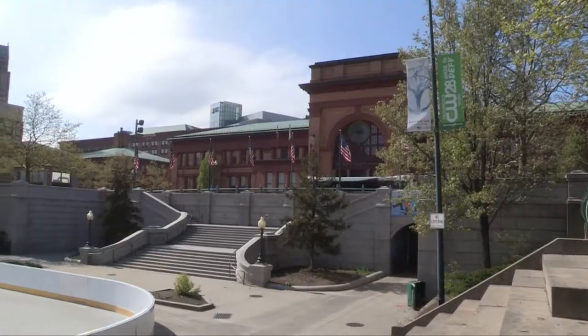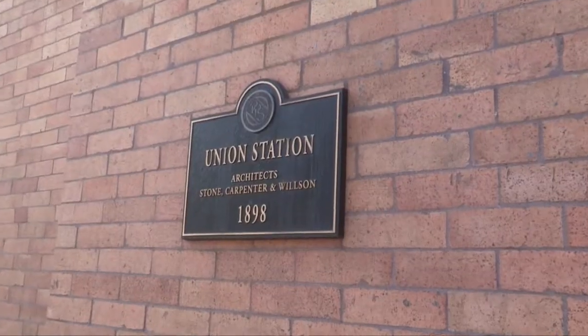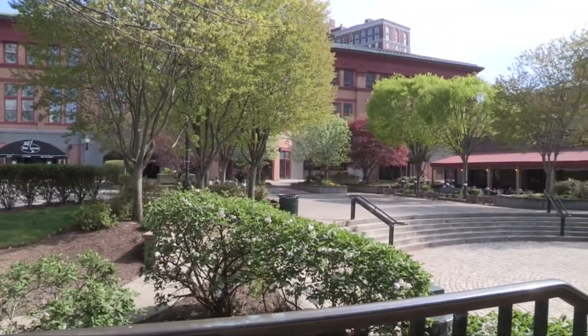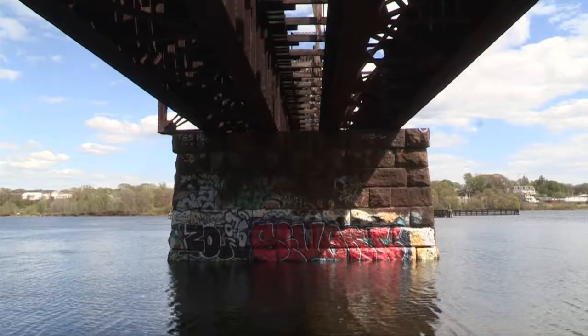However, in 1896, the original Union Station burnt to the ground in a fire. 2 years later, a brand new Union Station was constructed on the same property. This station operated until 1987 when it too caught fire. The building has since been converted to retail and office space.